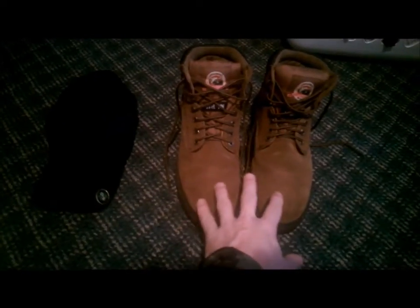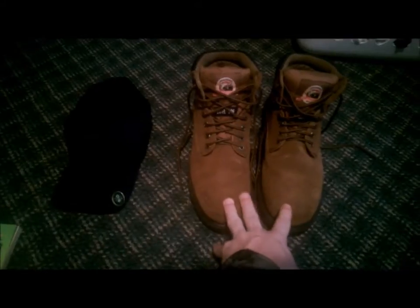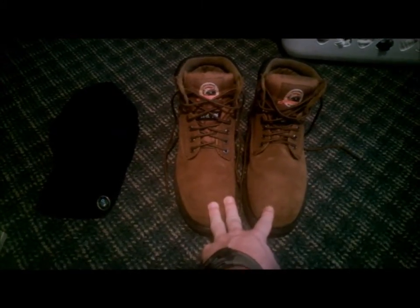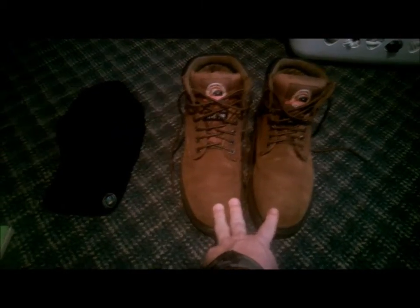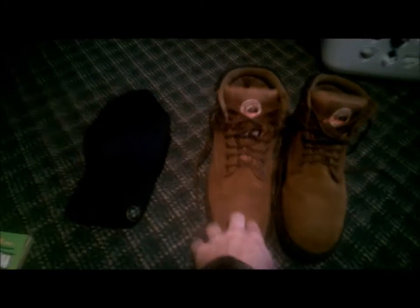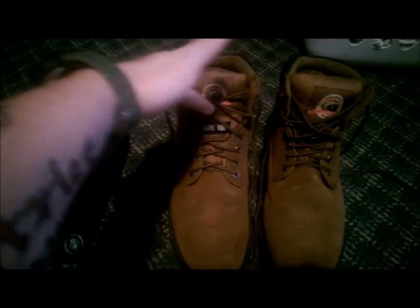I also, you do need to get boots. They do say you don't have to have boots. I'm going to go ahead and tell you that would be the best investment, because boots will protect your feet better and keep your feet drier from outside elements. Now, these boots did cost me like $38 at Walmart. They are steel-toed, as you can see on the front of it. It does say steel-toed on it.